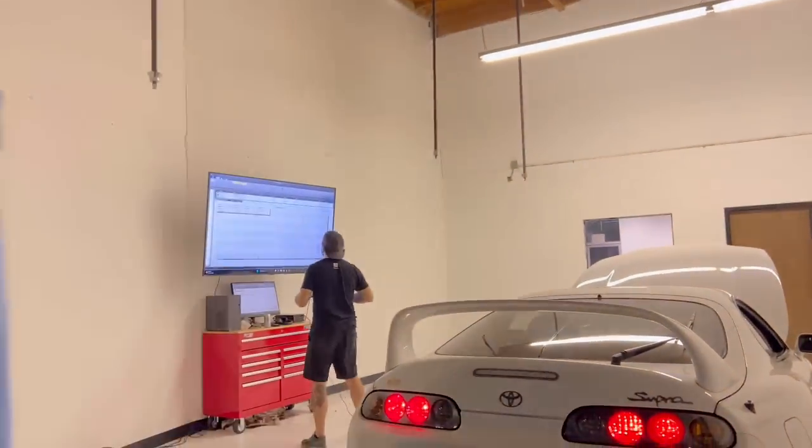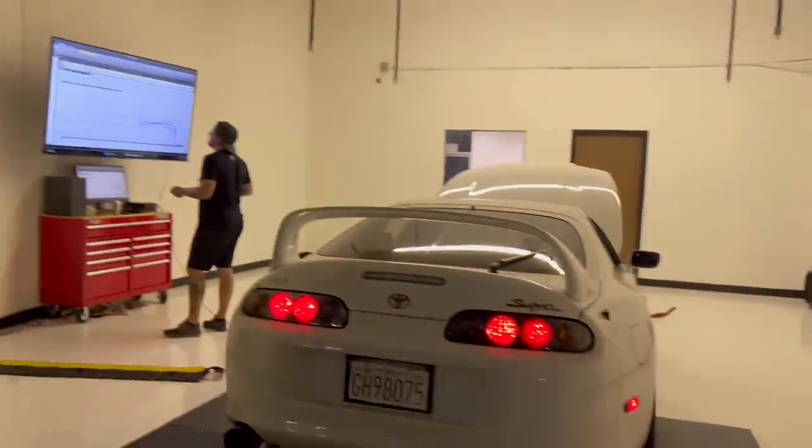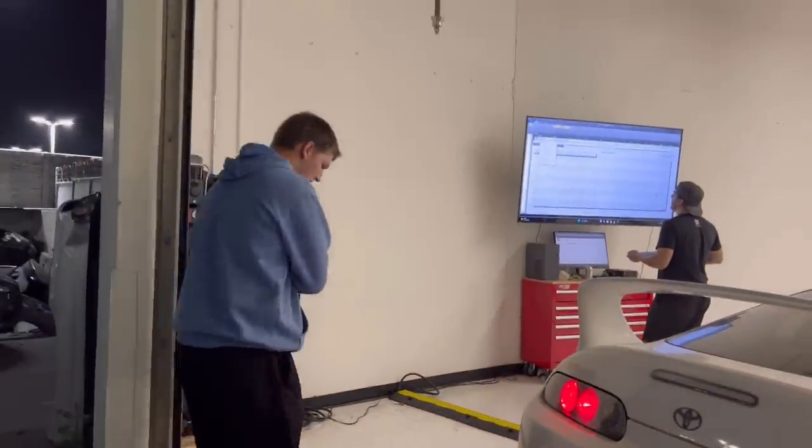Dang. That made so much power, it broke the dyno. It's just not reading right now. Yeah, I think it's spinning. Yeah, it's spinning 100%. Let's sit him in the trunk again.